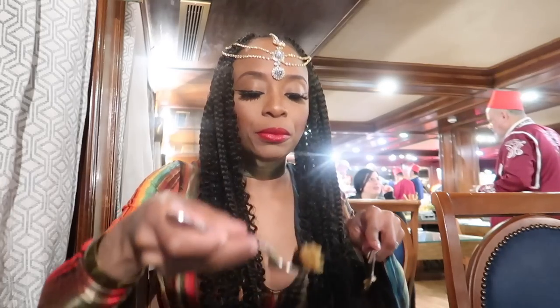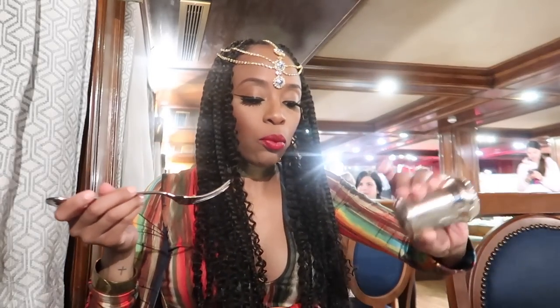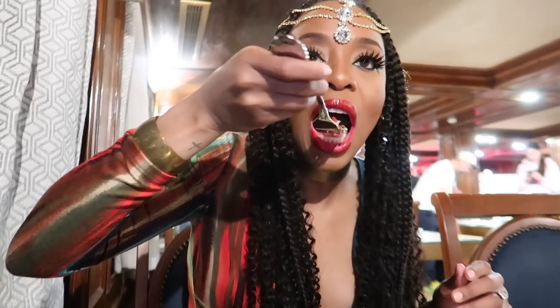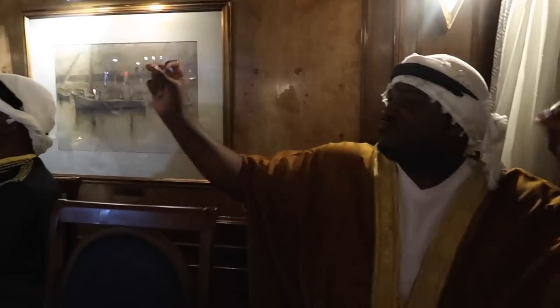Alright y'all, apparently this is some of the best cuisine Egypt has to offer, and I must say I'm still not impressed. When I eat it, it just kind of leaves me wanting Indian food or Arabic food or even Ethiopian food. There's just something missing, and the fact that they keep putting pasta in the rice, it's just not sitting right with me. But I do feel like I gave it a fair shot.